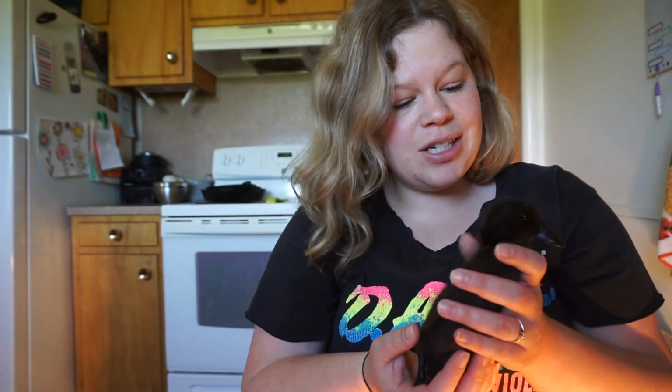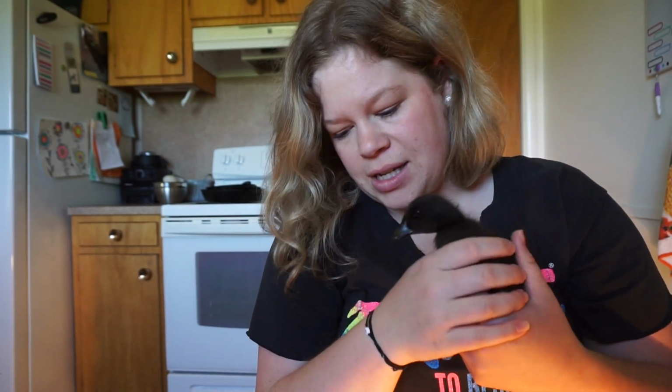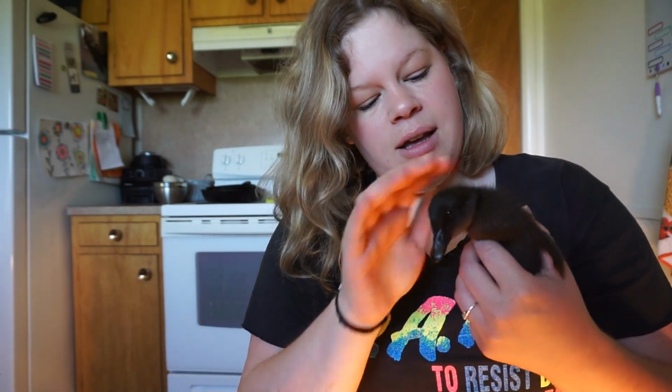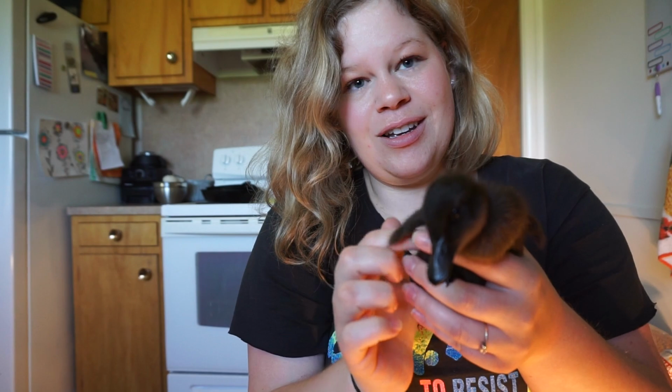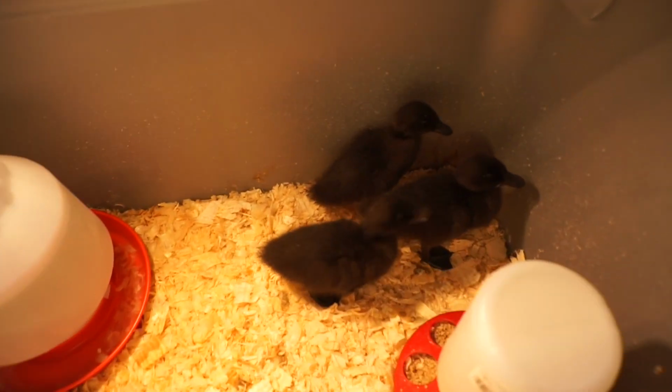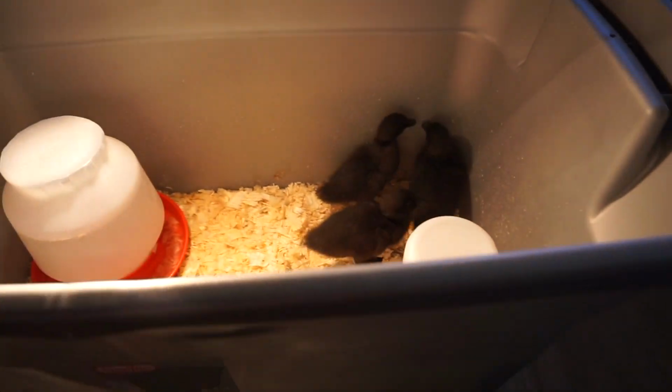Brooding 3 of them is so much easier than brooding 9 at a time. And so I have them in this little Rubbermaid tote. It's one of the larger size totes, actually, I'll show you, but it's working out perfectly. And I think they'll be able to stay in here for a while. Look at those little wing buds, they're so cute. I hope we didn't make a huge mistake. They're so cute, and they are doing really well. We are really excited to see how they do as we integrate them into the flock, which will be this fall, probably later on this summer.